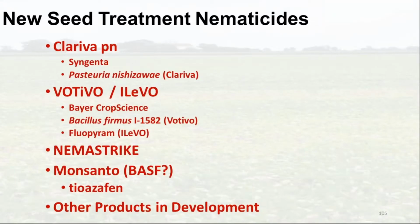Seed treatments, another tool. A new exciting area of SCN management that we've started seeing recently is these seed treatment nematicides. In Canada, we have Clariva from Syngenta, we have Votivo, Olivo, as Stephanie had mentioned earlier, for soybean cyst nematode, and that as well.